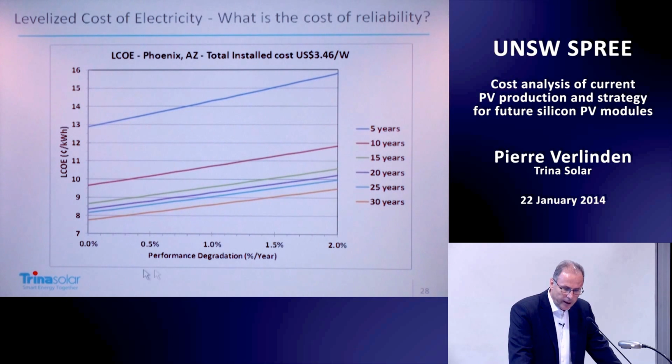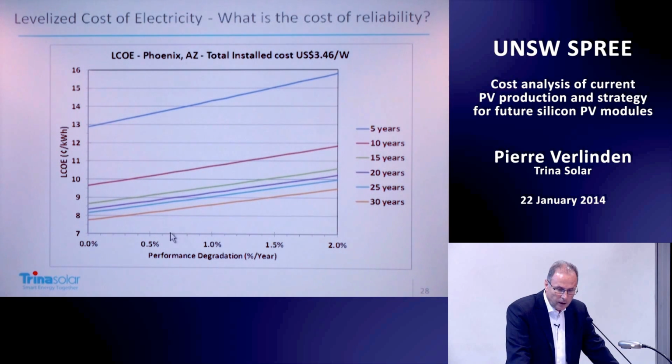US for the moment. And as a function of the performance degradation of your module, most PV manufacturers these days, and this has been confirmed by a study by NREL, the degradation of crystalline silicon is in the range of 0.5% per year on average. Most people guarantee minus 0.7, okay, and 25 years lifetime. So you can have an LCOE of less than 9 cents per kilowatt hour.